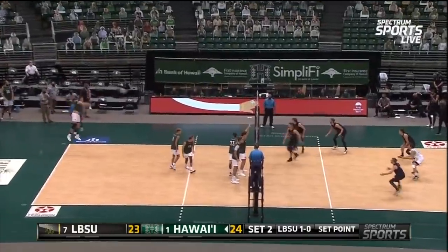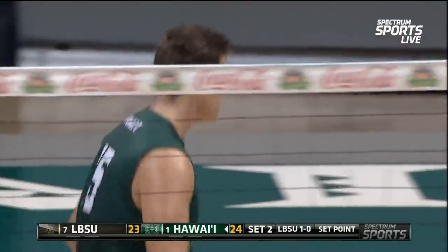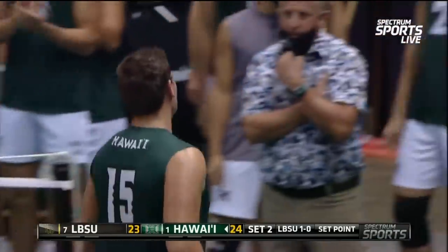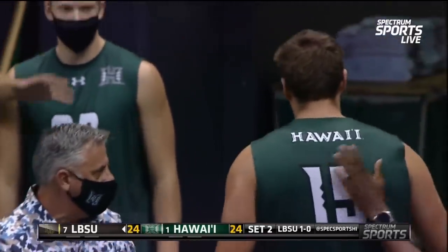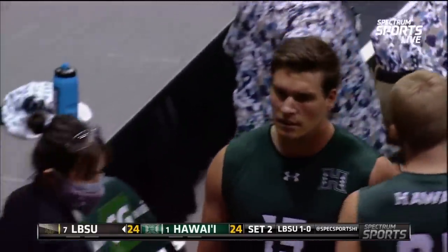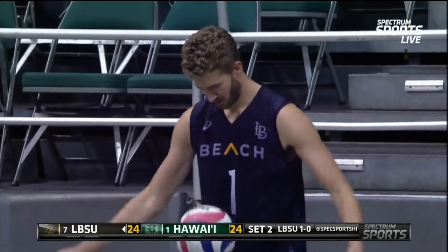Pat Gassman to serve. Into the net it goes. You know, his serve has been, in this short season, very efficient and effective. Tonight, struggling a little bit with it. I think the toss was off. He's got to know when to let up a little bit on that. Yeah, those are those moments where it behooves you to just get it in.